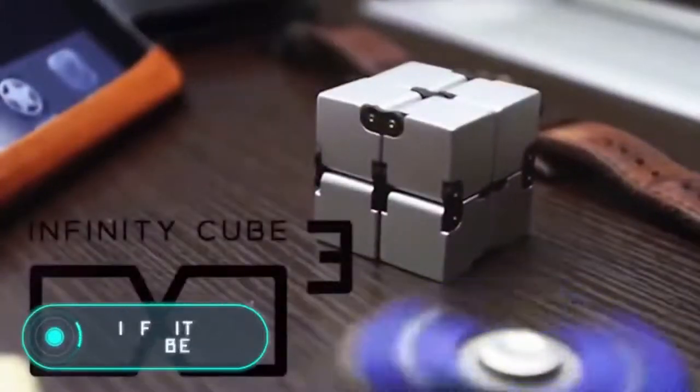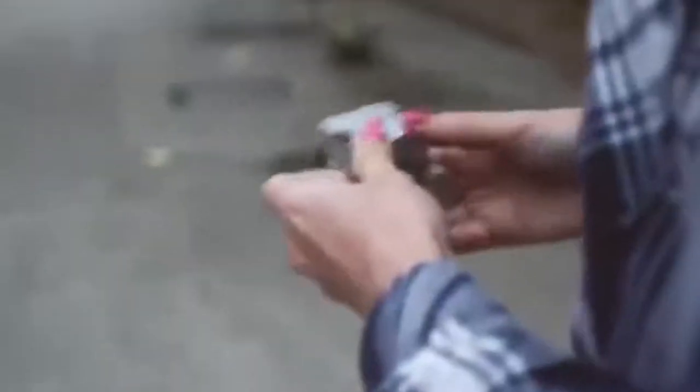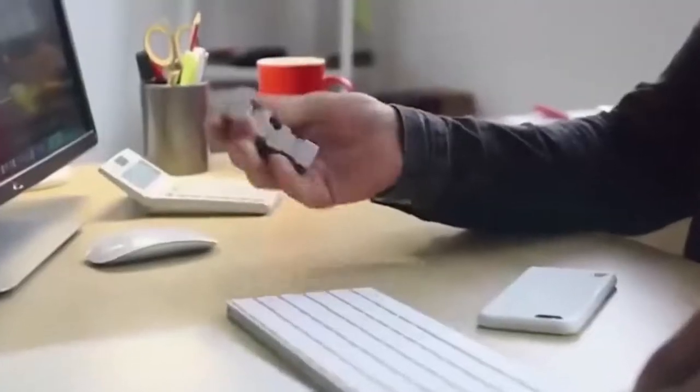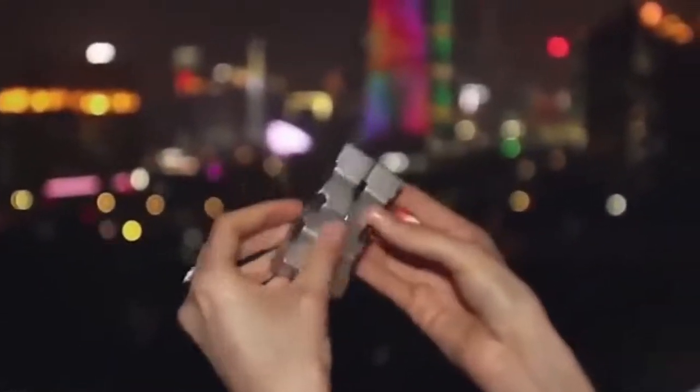Infinity Cube. This is another anti-stress toy in the form of an Infinity Cube that can calm you down and help you improve your fine motor skills. The infinity of this toy consists in its structure. Each one of the eight little cubes can move in any direction and at any angle, and you can even play with it using only one hand.